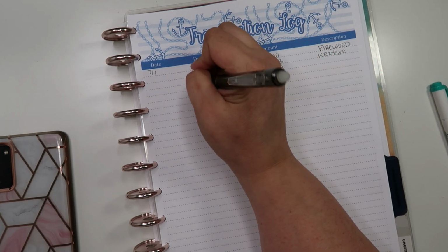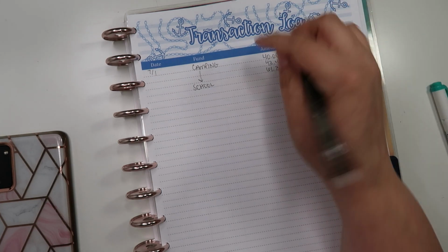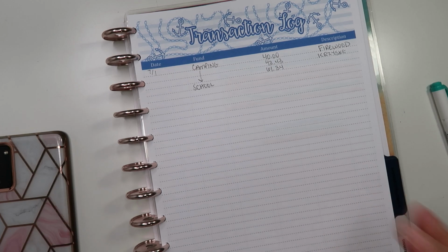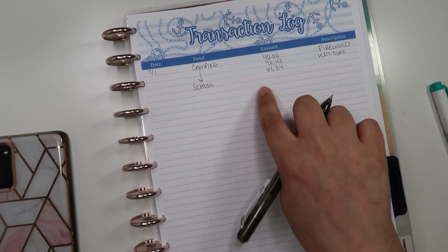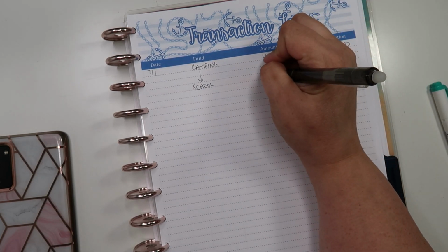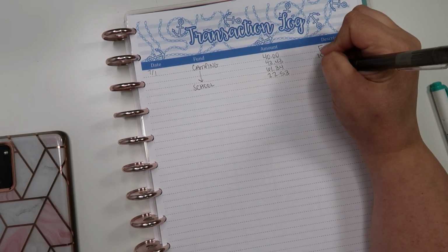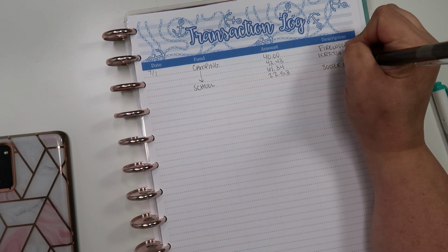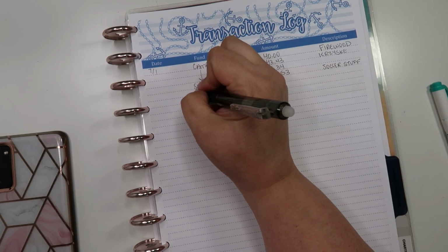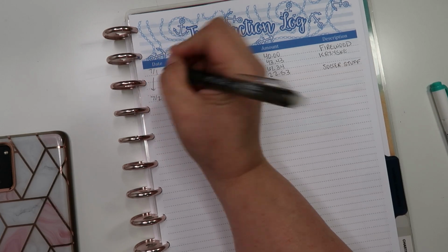So those three were camping. Then we went to Dunham's and used the school fund to buy Austin some things he needed. He was getting ready to start varsity soccer conditioning, so he needed some things. We ended up back at Dunham's later on the following week to pick up a few more things, but this was $22.53, and this was soccer stuff, so I'm just going to put that in this description so that I know. Then back to camping on the 2nd. Those were all things that happened on the 1st.